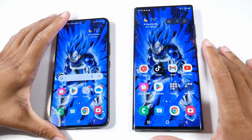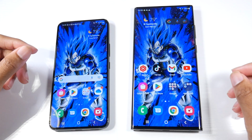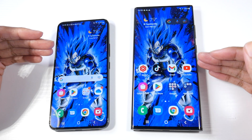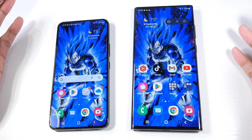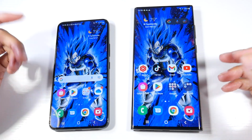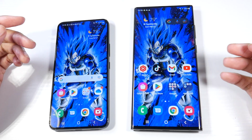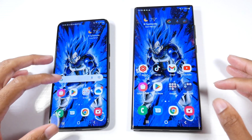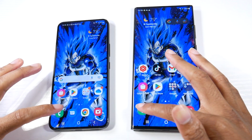Let's talk about the speed of these two devices. These phones have the same exact specs. So they both have the Snapdragon 8 Gen 1 chip. They both have 8 gigs of RAM, and they both have 128 gigs of storage, and they both do not have SD card support. They both will get the same software support, 4 years and then 5 years of security patches.